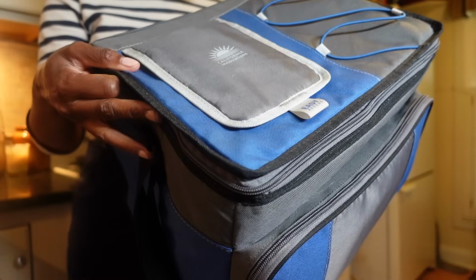Let me tell you one of the best tips that you have got to do this summer. Well, really, it works all year. You need to keep a cooler in your vehicle at all times. I'm talking about a regular cooler, nothing fancy.